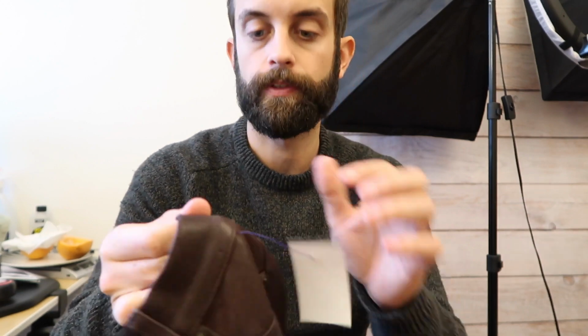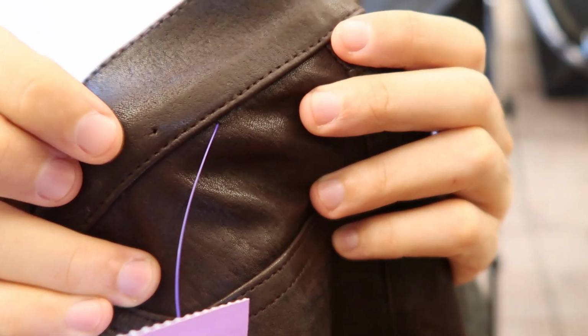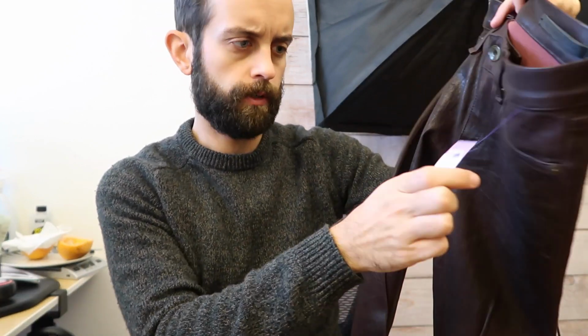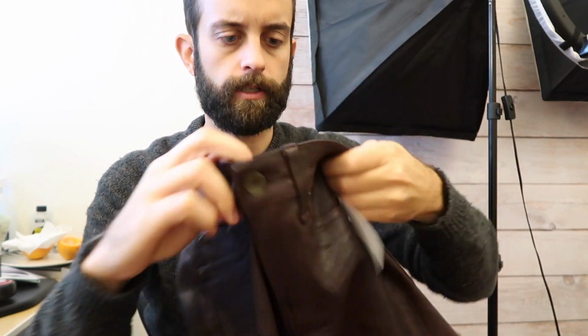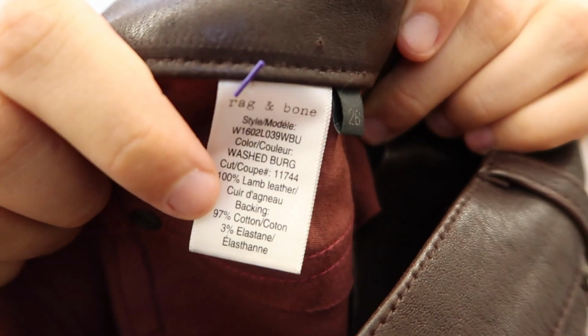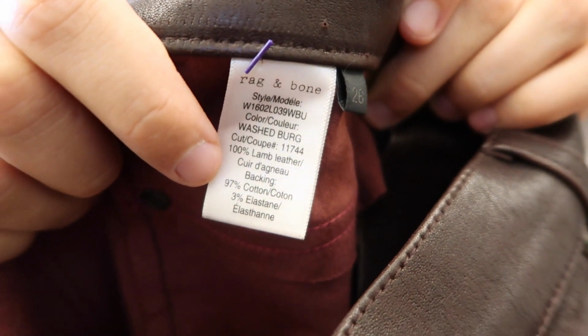Lamb leather is typically more valuable than leather. It does, of course, have the signature Goodwill pinholes in the front, but that's not terribly awful. An embroidered logo on the back there. It's very, very dark brown. They're in great shape, other than the unfortunate holes. These were $10. Pretty much a no-brainer. In case you don't believe me, there's the lamb leather. Feels great, feels awesome.